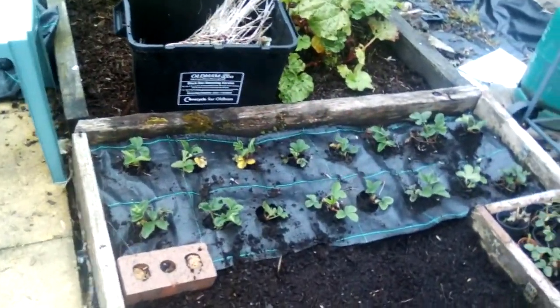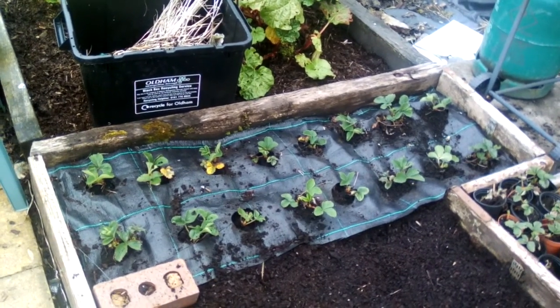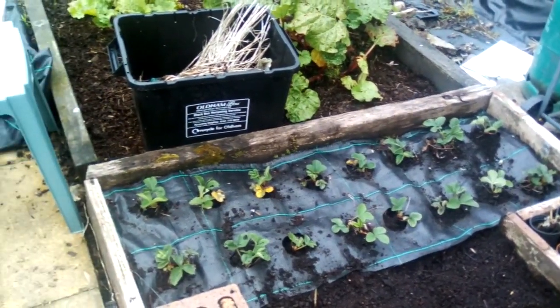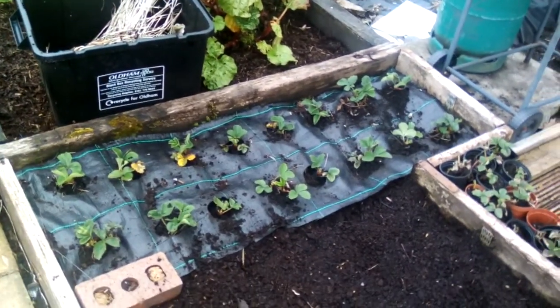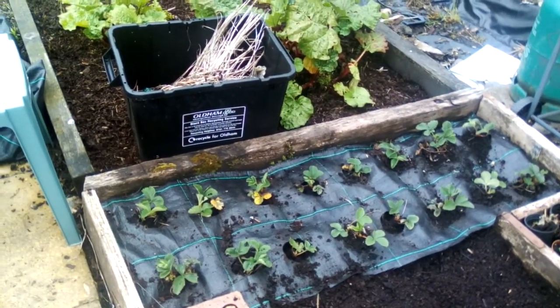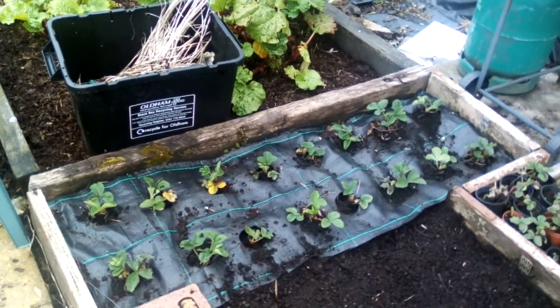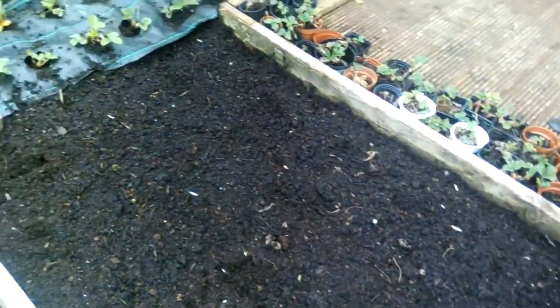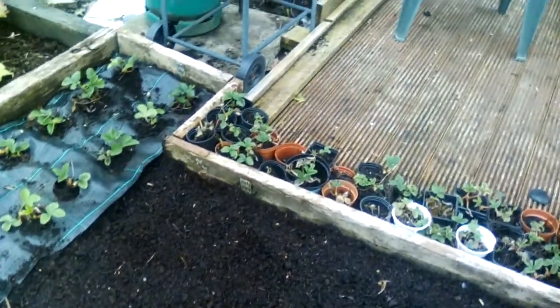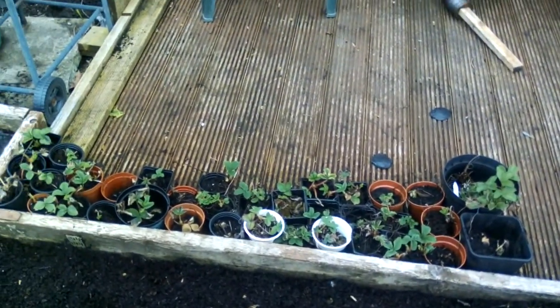So if his mum's watching this, tell Jack that his strawberries are in. 16 strawberries, planted very close together, I know, but the intention is not to let them get to be too big plants, and they should be great for him because they'll be able to pick loads and loads of strawberries without it taking over all his bed. He's only got this much space to go. He's going to have some onions, and then the spare strawberries I've got on the side. There's probably about 3 dozen of them there.